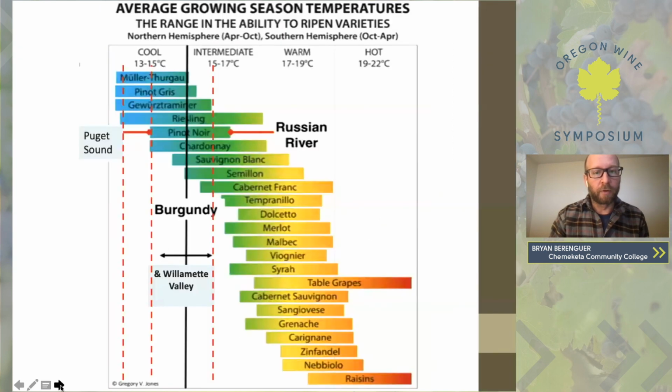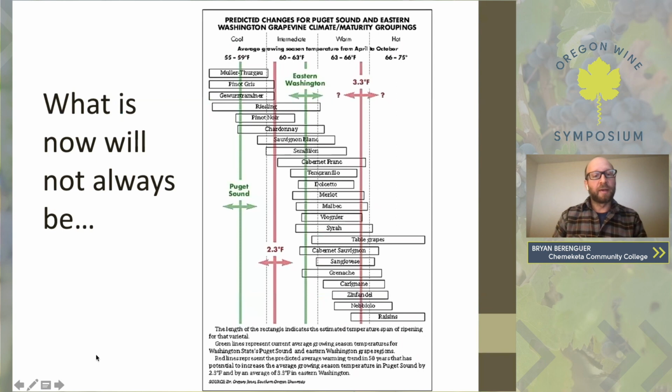All right, so moving on here, this is basically where we are here in the Willamette Valley in Oregon. We fall between the cool and intermediate ranges where we are able to grow these varieties quite successfully. Recently, Pinot Noir, Chardonnay, Sauvignon Blanc. We are also getting a more higher acid wine style than those over here, in the more intermediate to warm style. But what is now will not always be.